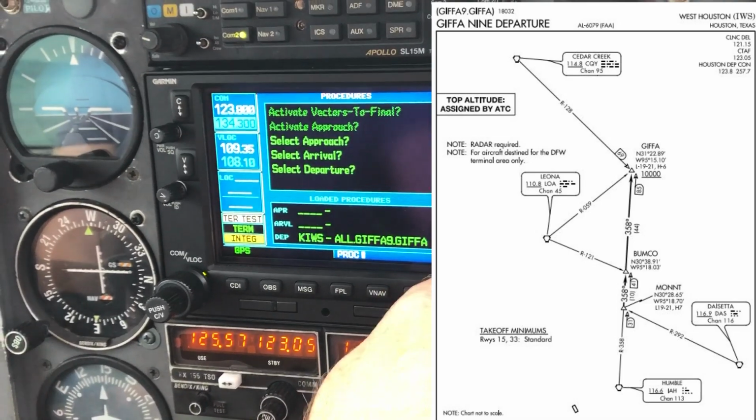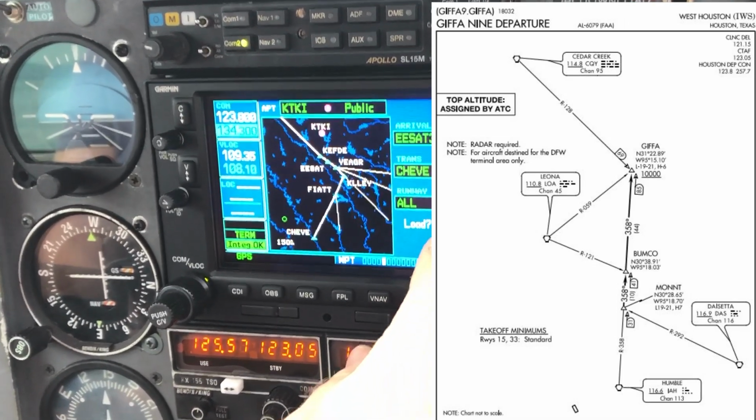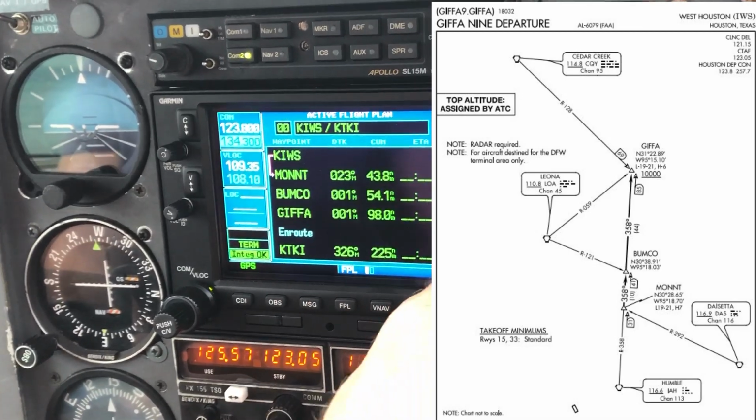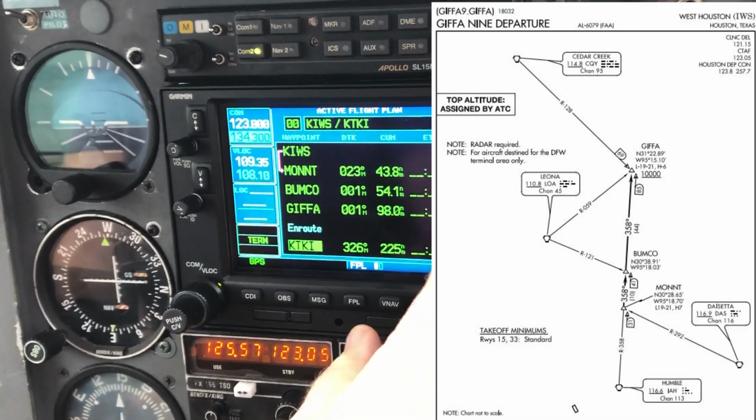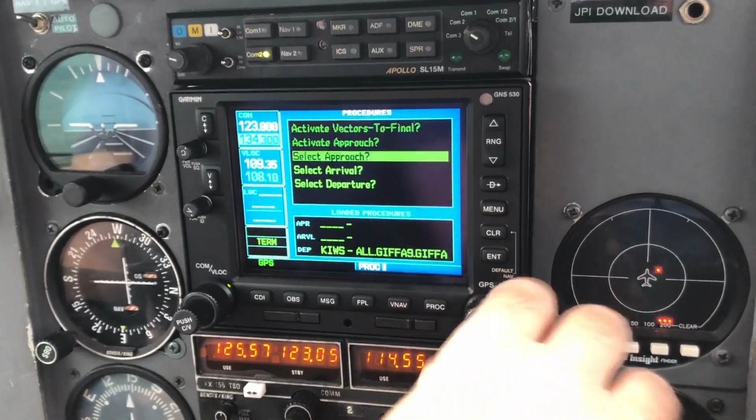So West Houston's down in the bottom center. See the little runway symbol. Normally we get direct BUMCO after departure to GIFA. And then that joins a STAR, standard terminal arrival, into Dallas.